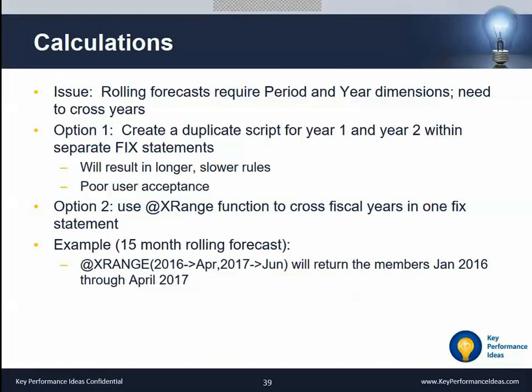Another option is to use the XRange function, which will cross the fiscal years within one fixed statement, so it's more efficient. So in this example, we're doing a 15-month rolling forecast, starting with April of 2016 and going through June 2017. So that will return all the members in between that.